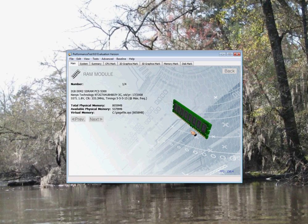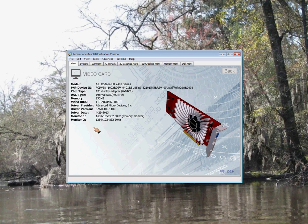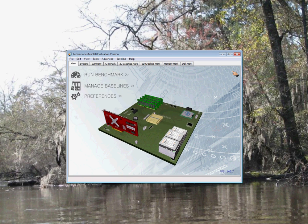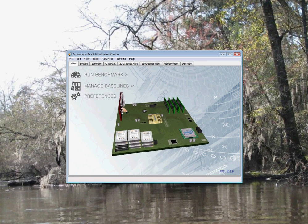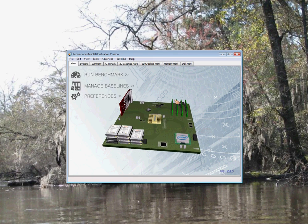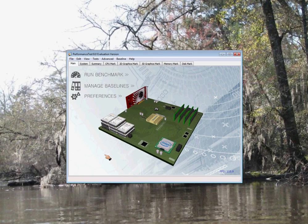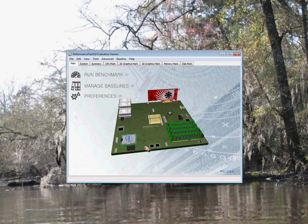A couple things I noticed are, well, let's see. Memory timings on the new system, I believe, are 9-9-9-24. So a little bit slower there. However, the speed, as I mentioned, is twice as fast. Interesting information about the graphics card. And supposedly, according to PassMark, the current graphics card, this Radeon 2400, is supposedly better than the dual HDMI in the new system. So I'll have to see what the actual comparison is when it runs that test.